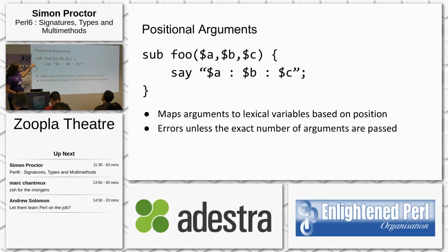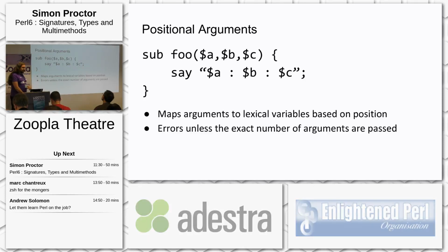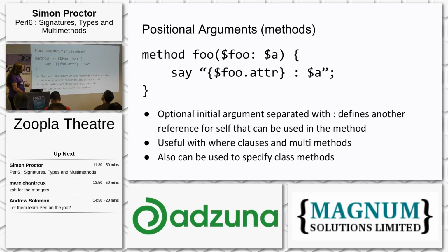Okay. And this will error unless you pass exactly the same number of arguments. And as we go along, you'll see ways around that. But if you want to have 3 arguments, then that will do it. Boom. Nice and simple. Everybody with me so far? We'll go on to the next one.